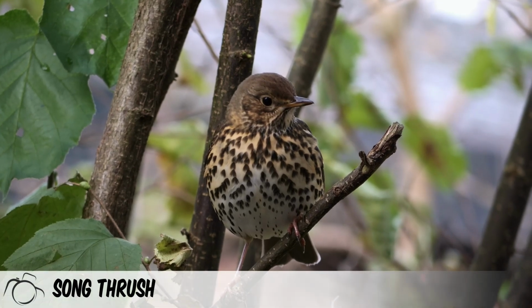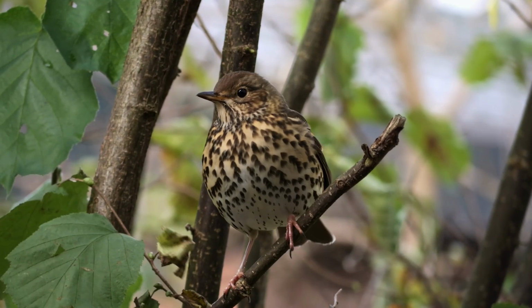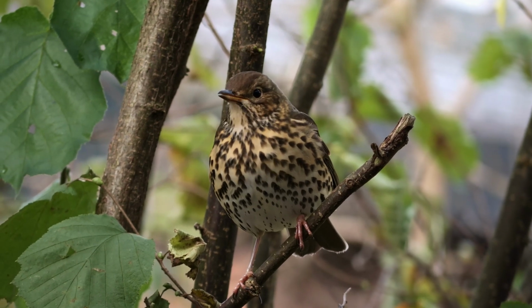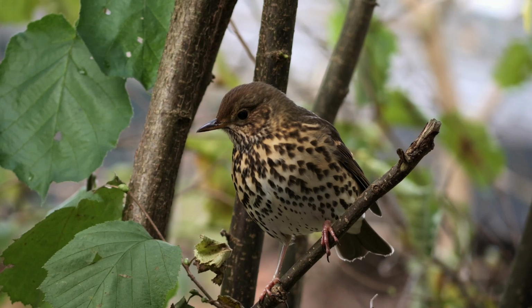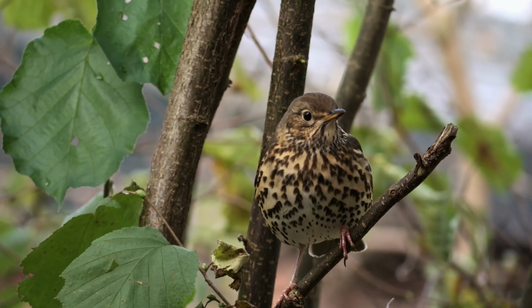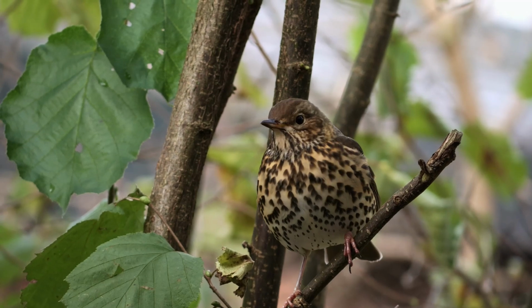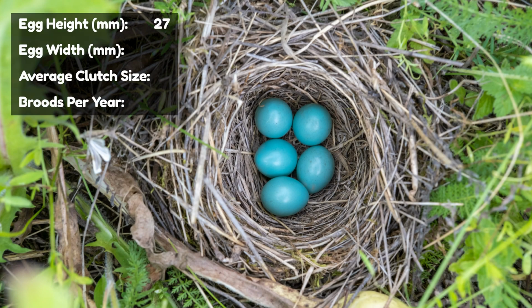The song thrush, Turdus philomelos, is a talented singer commonly heard during dawn and dusk. Initially a woodland bird, it has adapted to living in parks and gardens for feeding and nesting. One of its notable behaviors is breaking snail shells against rocks, which often results in piles of broken shells that indicate its presence. Song thrush eggs are usually a glossy bright blue, often featuring small black or reddish-brown speckles. They measure approximately 27 millimeters in length.